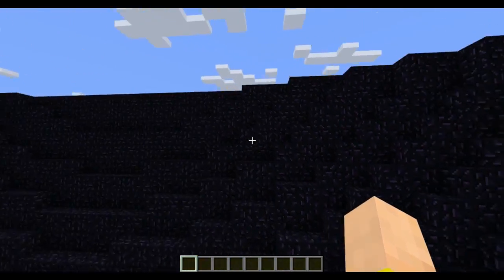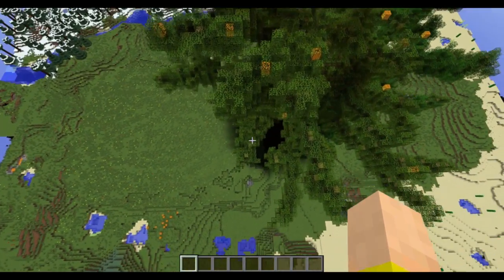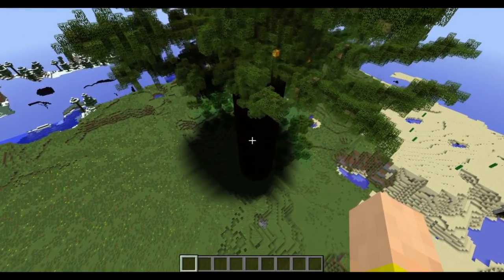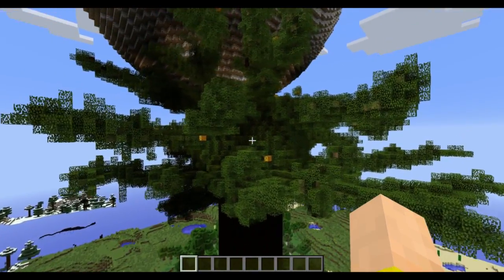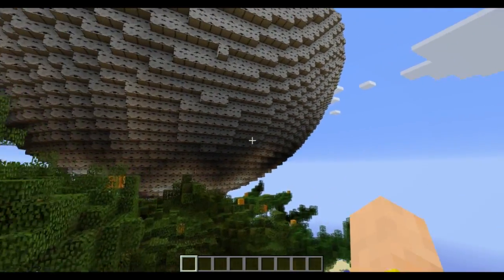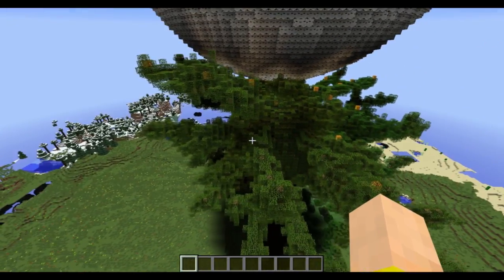I want to thank Heartbend for helping me way back. It was probably a couple months ago when he joined. Before the zoo was even put up, he helped me mess with this tree. He built the trunk and the ball at the top of it, and then I added to that, and he also helped me shape the nest here. But I got World Edit since then, so I was able to do more on here.